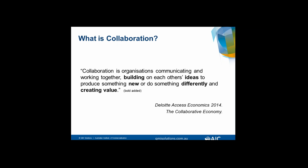Now, let's start by defining what we're talking about. And I really like this particular definition, and I've highlighted the key parts. It's about building on people's ideas, communicating and working together, and doing something differently to create value. Now, there are many different definitions of collaboration, but that one sums it up very nicely.